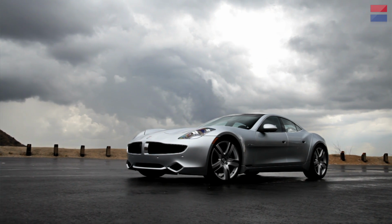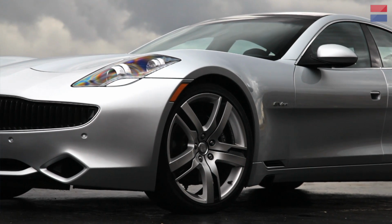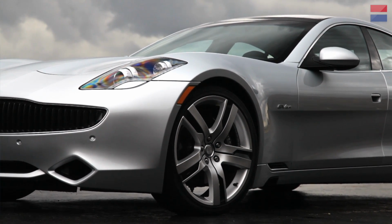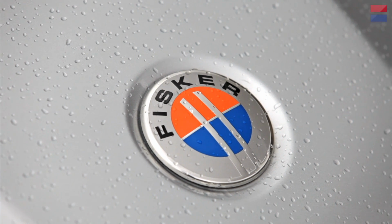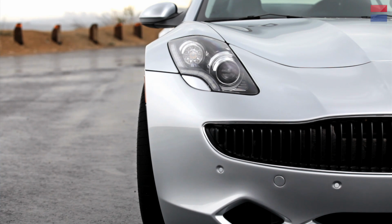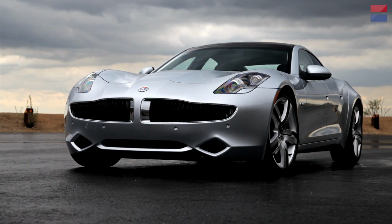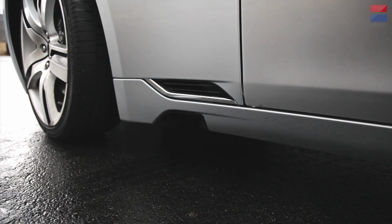Of course, the Karma ought to be pretty stable on the highway. It weighs just 3 pounds shy of 5,300 pounds. So a car with that much mass ought to be pretty good about going straight ahead. Now you might ask yourself how this car can possibly weigh 5,300 pounds. It has all aluminum construction, aluminum bodywork, doesn't even have a transmission.